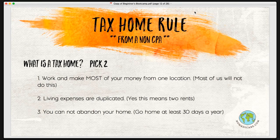And then you also need to have paper proof that you still live there. So paper proof could be like your driver's license is still connected to that house. Your voter's card, your car registration, your W-2 forms, things like this should all still have your home address on there.